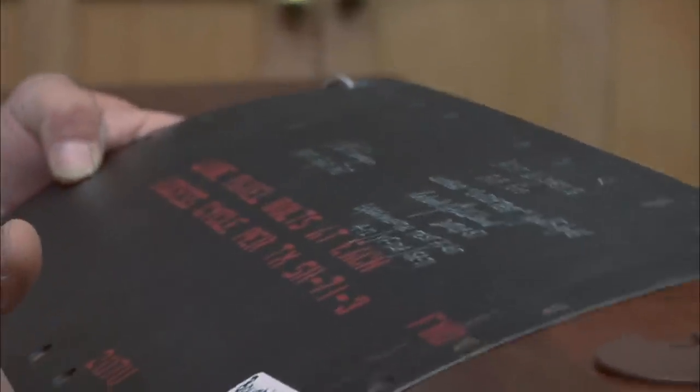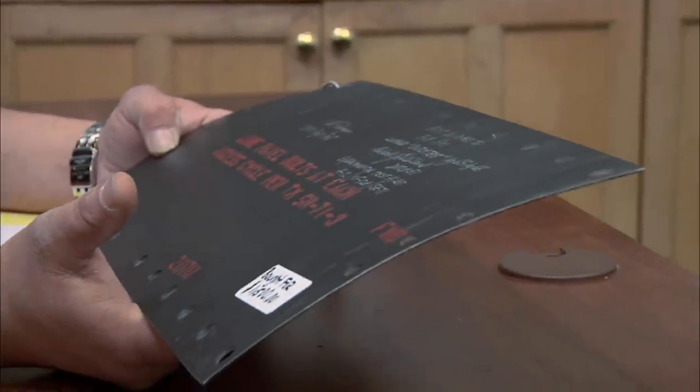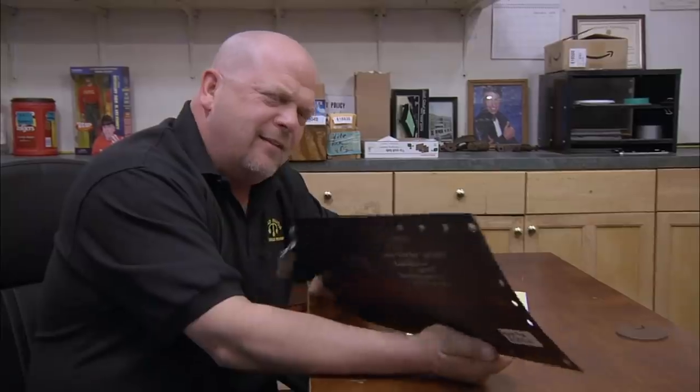So what is it? It's a panel off an SR-71 Blackbird. How do you know it's real? It's made of titanium. Who would make something fake like that? So what, are you a metallurgist now? How many times in this pawn shop have we dealt with titanium jewelry and crap? I don't think it's titanium. I don't know what the hell's wrong with these guys.